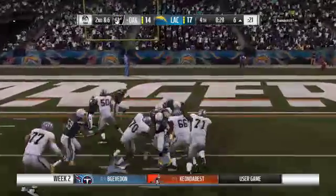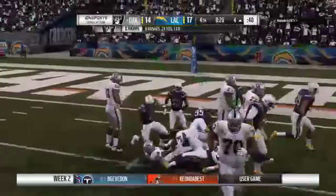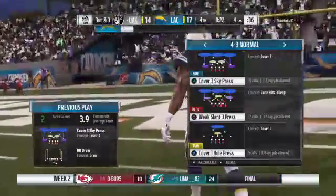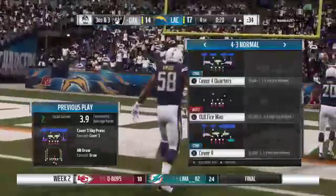He'll get it up the middle, and the hole closes quickly here. He can fight only to about the 4. Call it a gain of a couple. The defense stiffening here. It's 3rd and goal.